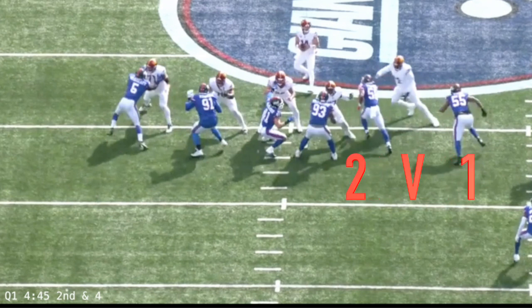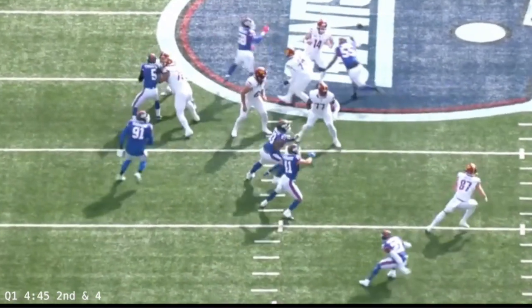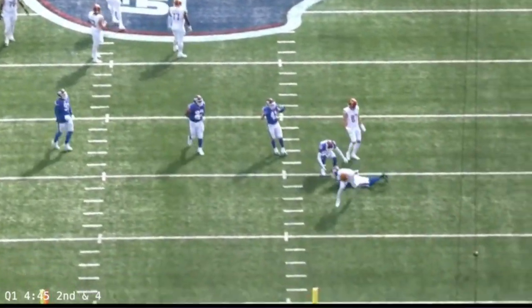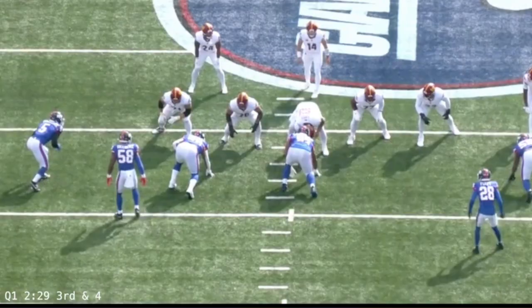This is what Wink Martindale does. He schemes advantageous situations for his defense, creates free rushers. Jihad Ward is a free rusher. And Bobby Okereke ends up being a free rusher as well, gets his hand on the football, forces the incomplete pass. And on the very next play, it's not supposed to say 229 in the bottom left-hand corner. This is the very next play.